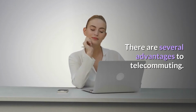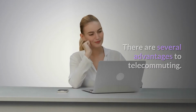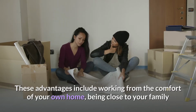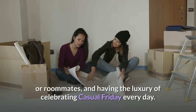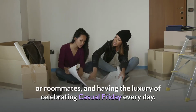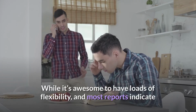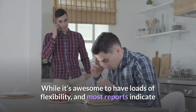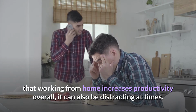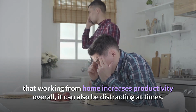There are several advantages to telecommuting. These advantages include working from the comfort of your own home, being close to your family or roommates, and having the luxury of celebrating Casual Friday every day. While it's awesome to have loads of flexibility, and most reports indicate that working from home increases productivity overall, it can also be distracting at times.